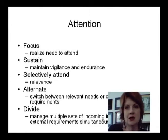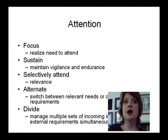Once those pieces are in place, then comes the ability to selectively attend. That is, I can focus my attention, I can sustain my attention over the course of a certain period of time. What I actually need to be able to do is selectively tune out the distracting, irrelevant, and selectively attend to just the relevant information. And that's a skill that really doesn't start to come into the picture until 5, 6, around in there.